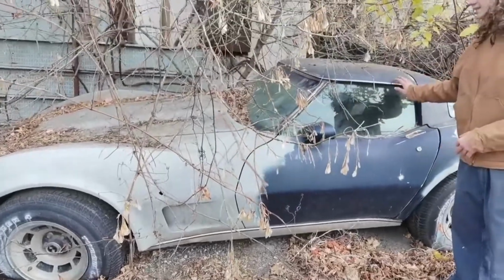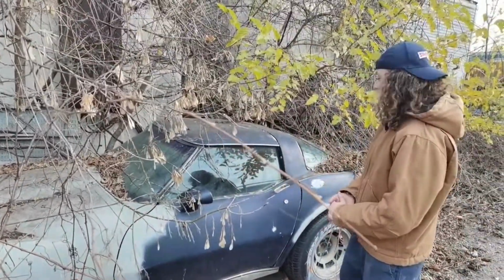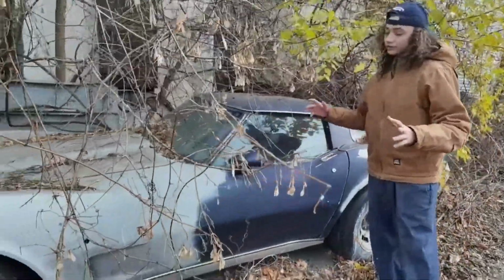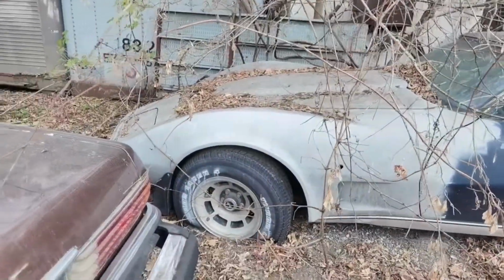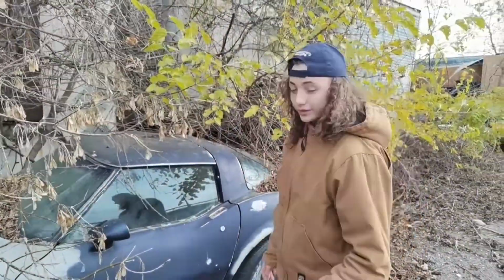So look at this Vette. This is actually a really nice one. They have a T-bar roof on it, and it has a lot of parts. And of course, they all need work, right? Exactly. They all need work, but they're all restorable. But if you need Corvette parts, you can get this one, ones from here, which is really good. And let me show you.